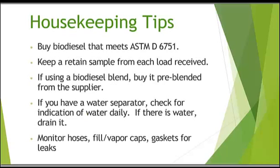If you are going to buy biodiesel, we always recommend, obviously, that the biodiesel meets the ASTM D6751 standard. Make sure you can always get a C of A from your distributor or from the provider of the biodiesel. Always keep a retained sample from each load you receive. This is always a good idea in case somebody has an issue somewhere along the line. You can come back and test that fuel and make sure that it does in fact meet all the specifications, and that the fuel had nothing to do with any issues somebody might have had.